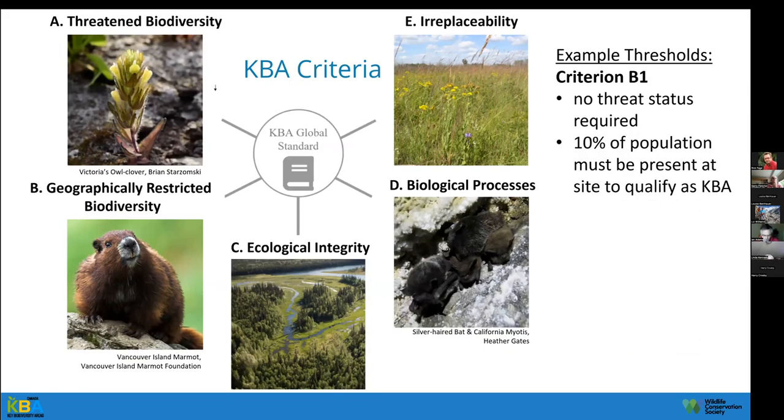So we'll take a look at how this works. There are 5 main criteria for meeting the KBA designation, and all of these have subcategories. I'll touch on a few. All species are potentially eligible for a Key Biodiversity Area. Any site that supports 10% of individuals, range, or area of occupancy, or other assessment parameters is potentially a KBA. This would be criterion B.